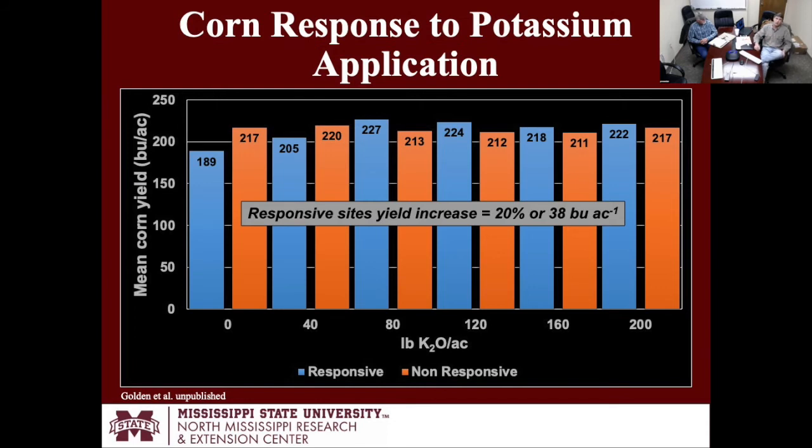Over about 4 or 5 years, we had, I think, 45 on-farm sites for both of these. These soil samples were sent off, and based on those results, they were placed into either a responsive or a non-responsive category. A responsive category would have been those sites that tested as low or very low and in need of a nutrient. The non-responsive sites were those that tested medium or high, claiming you had enough nutrients in your soil for that crop. And what we saw was that our soil testing lab had done a good job. It validated what we do there.